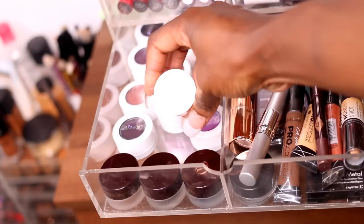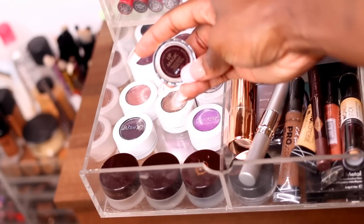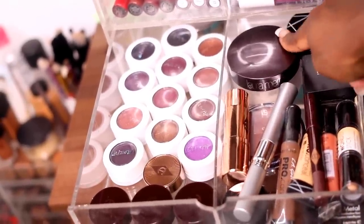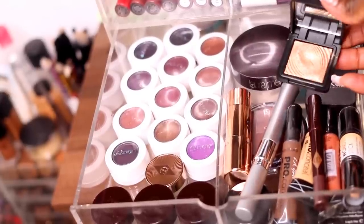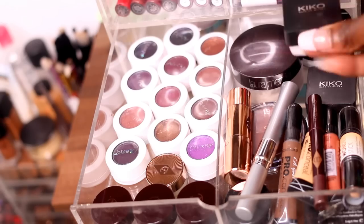Got some Charlotte Tilbury cream eyeshadows. And this is actually a lip balm. I didn't have anywhere else to put it. Also from Charlotte Tilbury, a Lip Magic lip balm. On the right side, we have some powders. LA Girl Pro Powder. I have the Laura Mercier setting powder as well, which I haven't actually used in a very long time. This is the Kiko eyeshadow that we're using as a highlight, the 208.